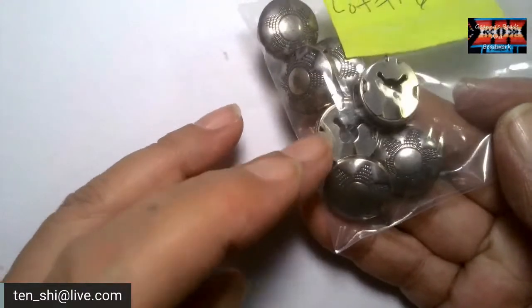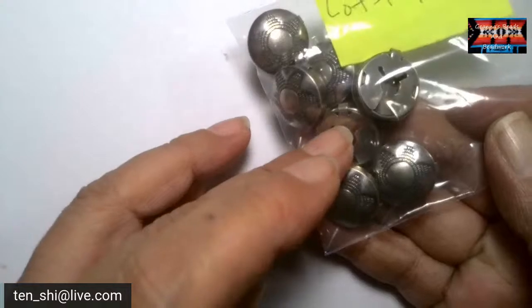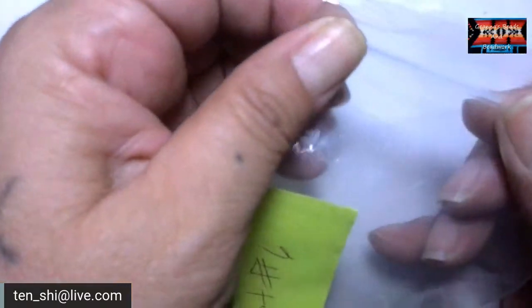We're not going to get an accurate weight of silver on these because the back parts of them, like I said before, are not sterling silver. They're made that way, and it's always just the tops. This is lot number 6. I believe Lily said there was like 7 lots.